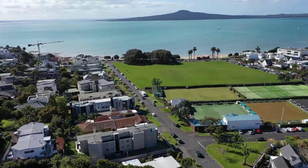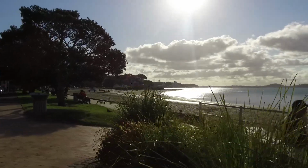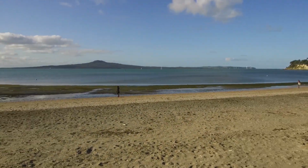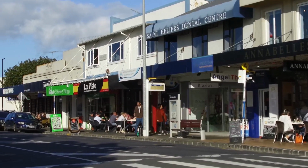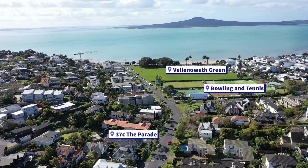To just step out from your front door into the sunshine and fresh sea air, to walk the promenade in the morning or to enjoy the fabulous St Heliers Bay Beach, to have retail shops, a local library, Villeneuve Green and sports clubs right here, this lifestyle apartment offers it all.